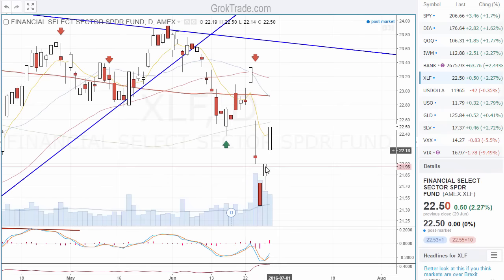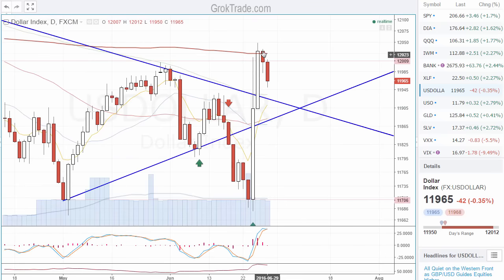I'm going to go here to financials. We're rallying higher. I mean, they really confirm what we're seeing. The U.S. dollar is now pulling back. You can see we had this big run. We're pulling back a bit, but this is a huge, huge thing. I think we'll pull back a little bit, and the U.S. dollar is going to continue to march higher. I do not see it weakening.